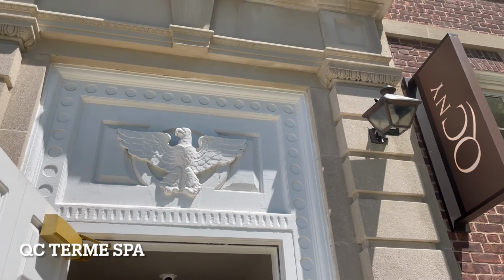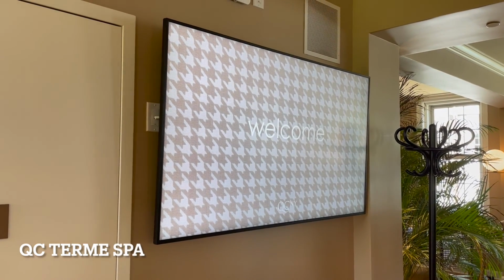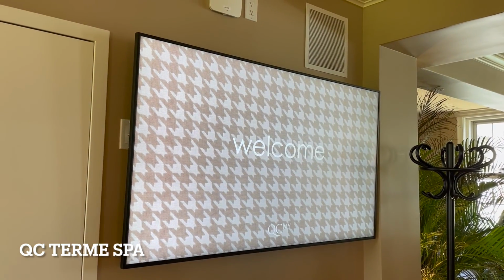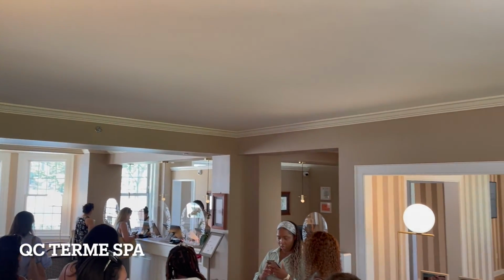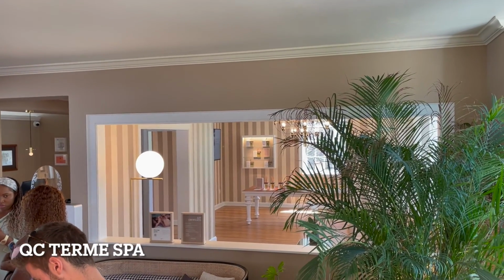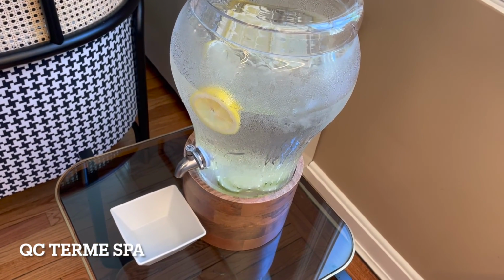Here is the QC TERME Spa. As soon as you walk in, it smells so nice in here. You can already begin to feel relaxed. You can purchase the scents that they have in this space in the back area at their shop. There are diffusers that you can buy to use inside your own home.